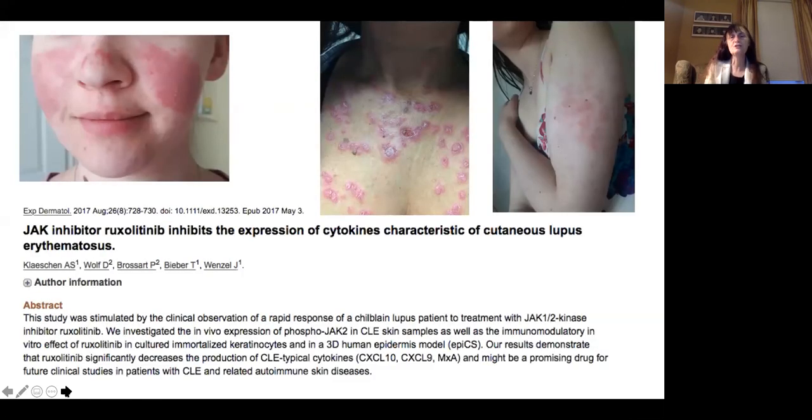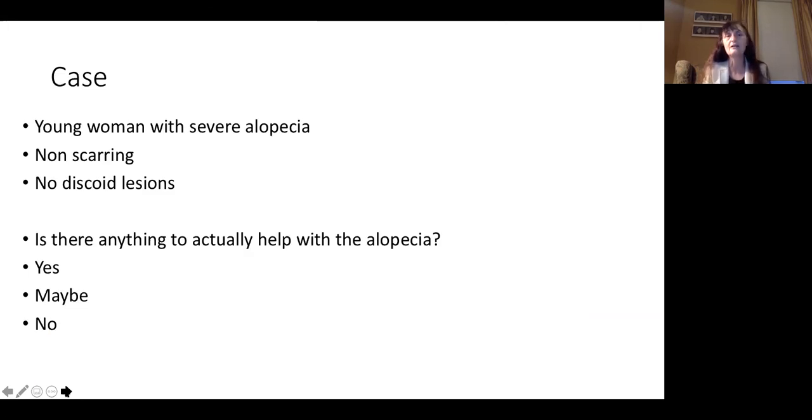So very briefly, JAK inhibitors looking for cutaneous lupus features. No randomized controlled trial data yet of this JAK, but showing that JAK inhibitors might help in cutaneous lupus. Another study here, thinking of a young woman with severe alopecia, but non-scarring, no discoid lesions. She asked you, is there anything that can help with my hair thinning? And you might say not really, or maybe drugs like topical minoxidil or Rogaine, but when you stop using it, it stops working. And like everything we do, it doesn't work on everyone. Or maybe you'll say yes.